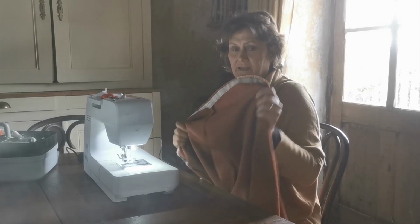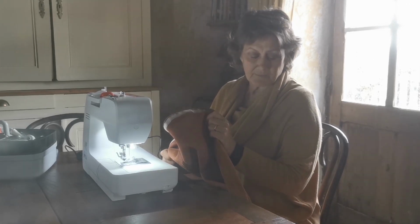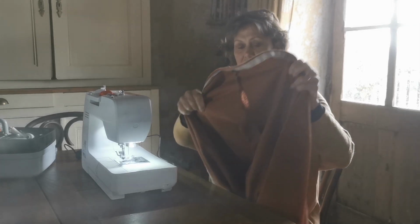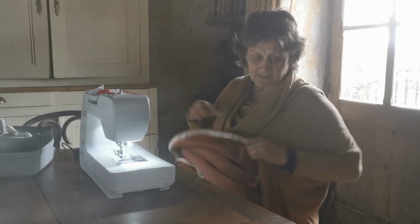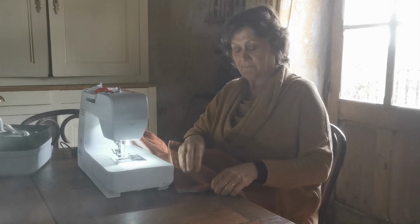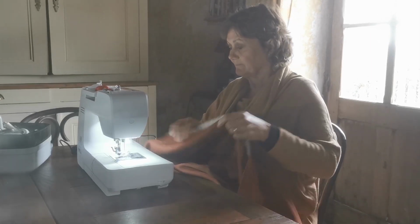It's not a day for being outside, it's raining and miserable. So since I've washed the sofa cover, I thought I'd mend it before I do it back up. But I'm also going to let the zip out a bit at the back because it's quite tight. So see what I can do there.